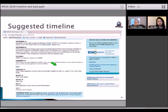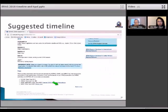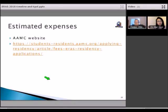So here is the timeline that I mentioned, and later on I want to tell you about the fees. Everybody is going to be wondering, how much is this going to cost? How much should I save? How much should I tell my parents to be expecting to spend? So this is the link.